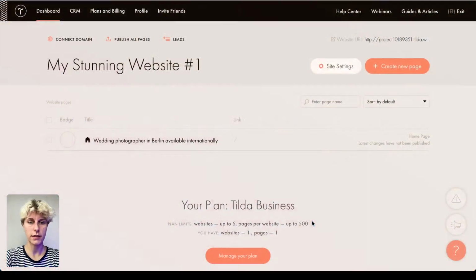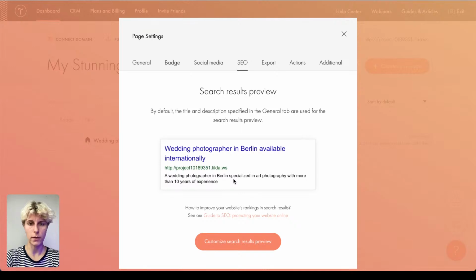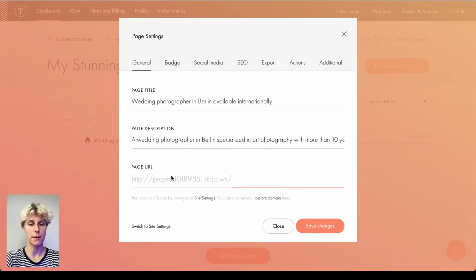Then you save changes, and then you go again into the settings, and you see the preview has been adjusted according to your title and description. Now here, for the page URL, if it's the main page, the home page, you don't need to add any alias. But if it's an inner page, so if you have a multi-page website and you want to add an about us or a contact page, then it's a good idea to use it and put it like this, contacts, for example.